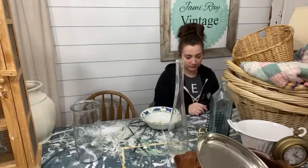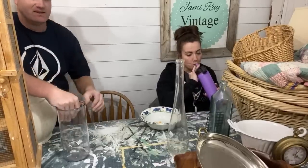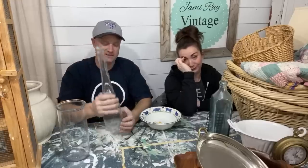I'm going to set the stuff on the table over here so I don't kick it all through the video. All right, and then this one, I don't even know what this would be used for. Water. It's super tall, almost as tall as my forearm. That was a Zeb pick, so it's $2. I was thinking some cotton coming out the top could be cool, just billowing out.